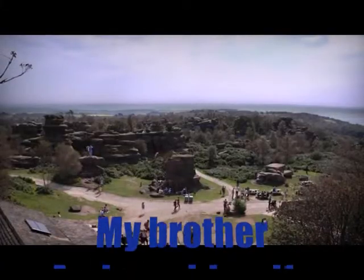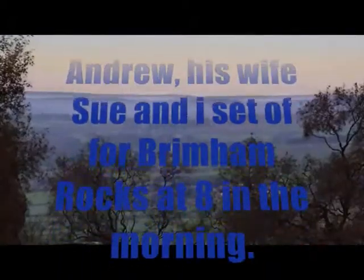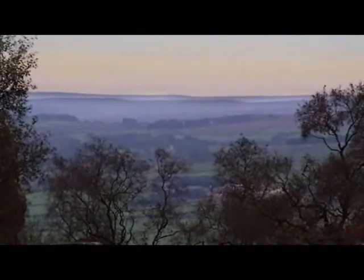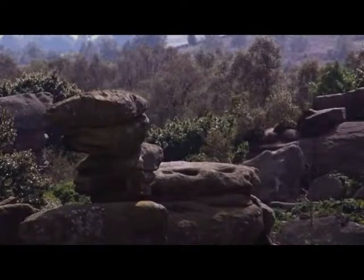Me and my brother Andrew are at Brimham Rocks, which is near Harrogate. Today we're going to have a tour round at the rocks, and then have a nosy round afterwards ourselves. You're allowed dogs here, but you must keep them on the leads.